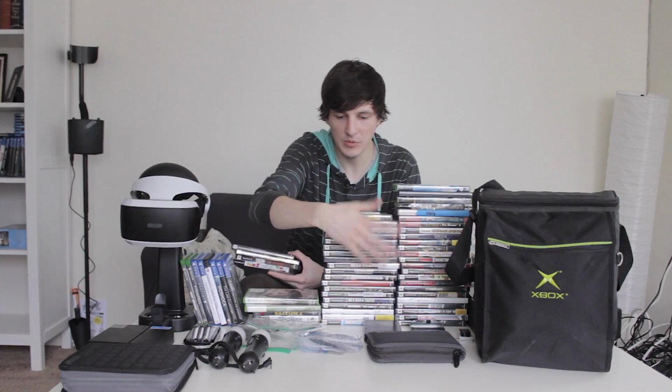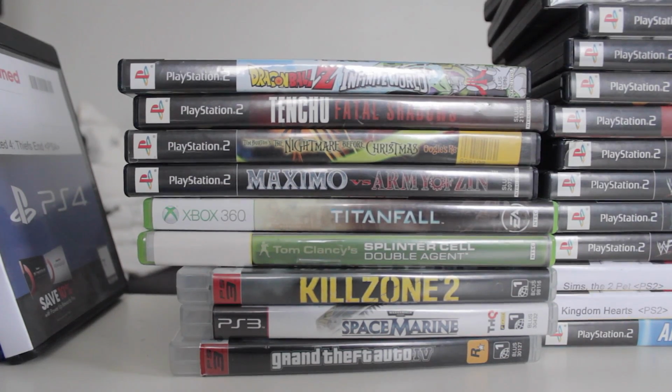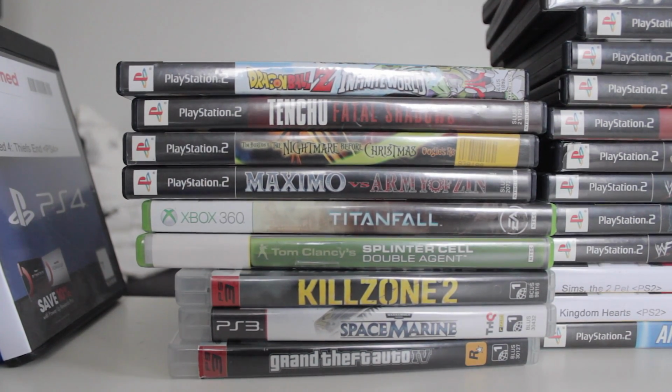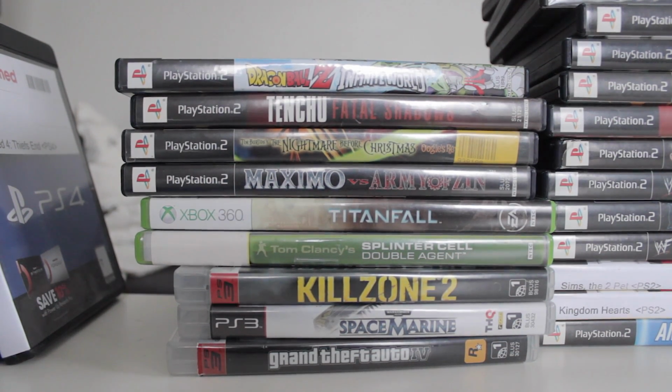And there's a ton of PlayStation 2 and Xbox original games over here. I'm not gonna go through each of these. So I'll just point out a couple of the PlayStation 2 ones here. Maximo versus Army of Zin, Nightmare Before Christmas, Tenchu, which one is that? Fatal Shadows, and Dragon Ball Z Infinite Worlds.